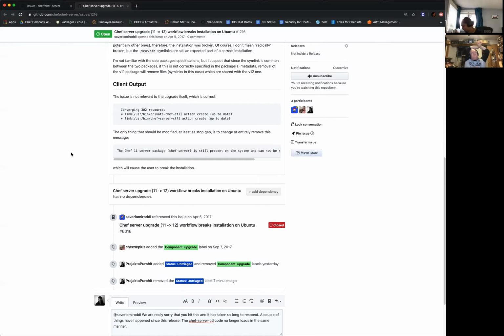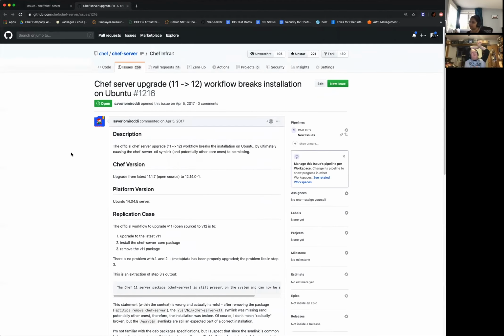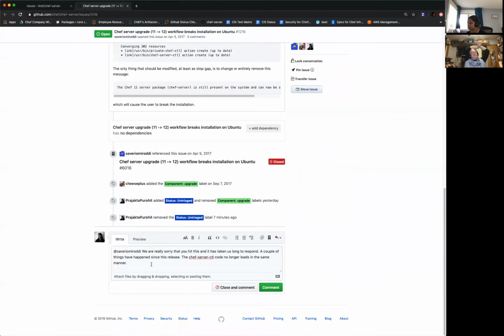I would agree that this should be in the documentation and we should say don't delete that package. So we should document. Okay, so I believe this is okay. I feel like this is a documentation bug. We're not going to fix it in the code at this point.